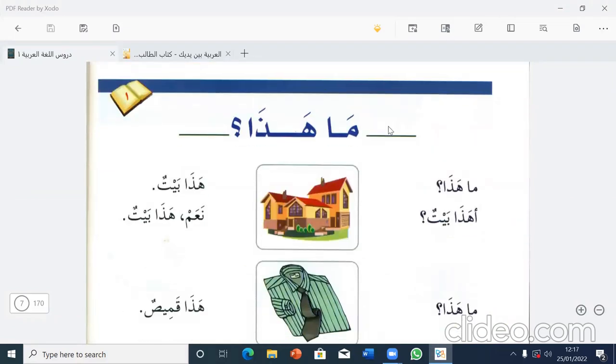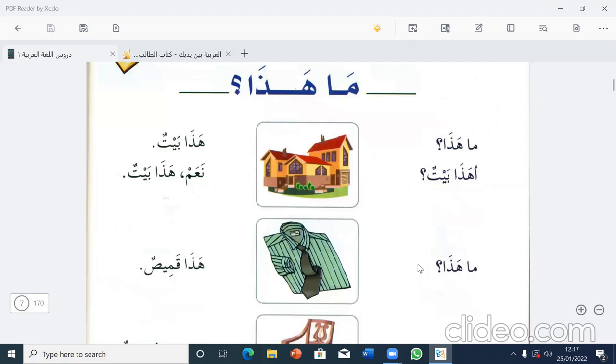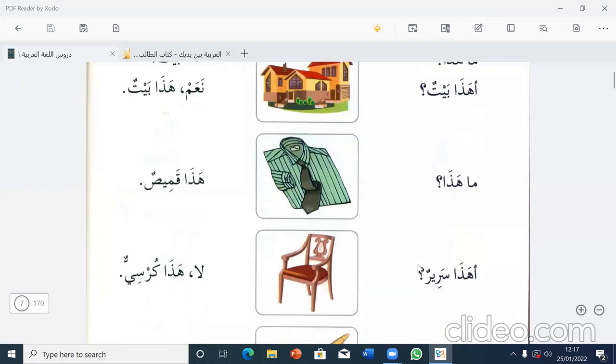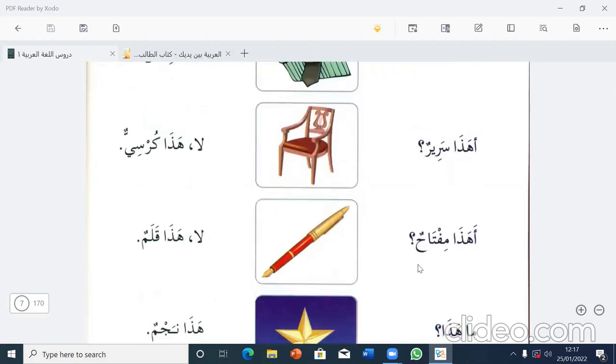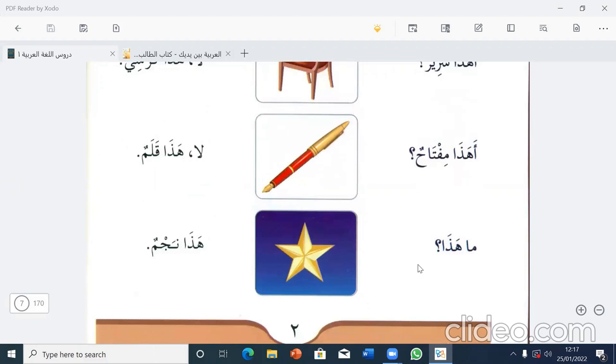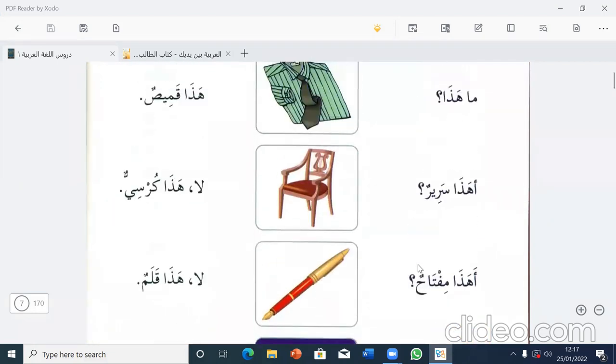Okay, here we have ma hada. What is this? So here, ma hada, what is this? Hada baitun, this is a house. Ahada baitun, is this a house? Naam, hada baitun, this is a house. Ma hada, what is this? Hada qamisun, this is a shirt. Ahada sarirun, is this a bed? La, hada kursiyun, no, it is a chair. Ahada miftahun, is this a key? La, hada qalamun, no, this is a pen. Ma hada, what is this? Hada najmun, this is a star. Any question?